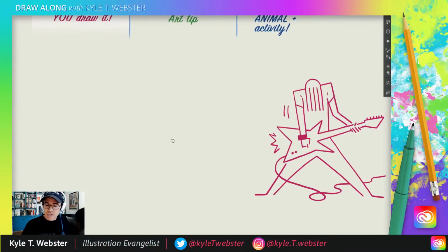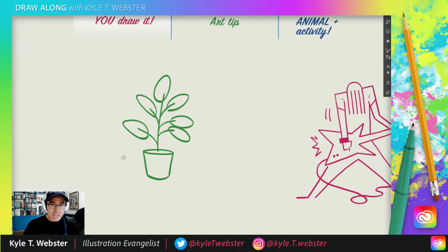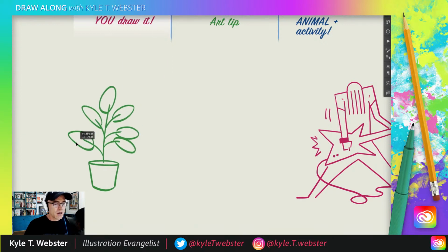And now it's time for an art tip. All right. Are you ready, folks? So for today's art tip, I want you to look at this little drawing of a plant. Now, it's okay, right? It's fine. But what I want to talk to you today about is the importance of using reference when you draw. And when I say reference, I mean look at photos or look at actual objects around you that you want to draw and make a couple of observations that'll make your drawing better.